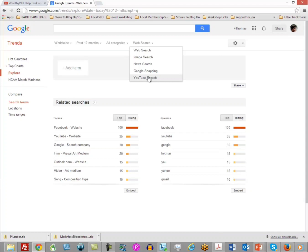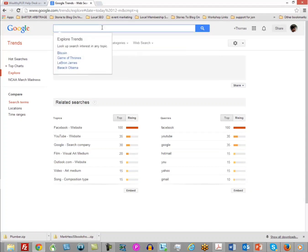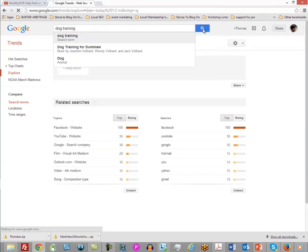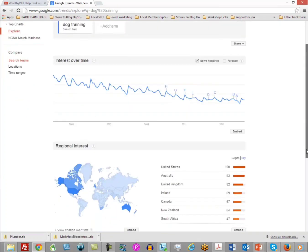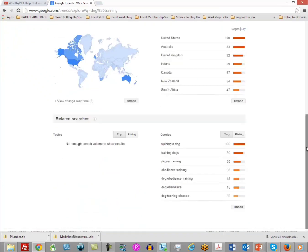So we want to start with, if we were going to look at dog training, for instance, and we were going to use those parameters, what we would get is a chart that looks like this. Now, what we want to do is we want to look inside of these results. Now, there's typically topical results or query results. And when we do that, what we can do is we can look inside of the rising searches so we can find out what searches are being discussed that people are really increasingly more interested in. And that's what this percentage will be.